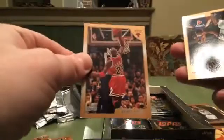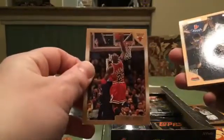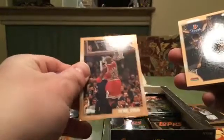I bought out a distributor of most of their 90s basketball. It does, I have to admit, include a lot of 98 Topps. But I got some really cool other products. Most of them are retail, but I was getting Stadium Club, 97 Stadium Club Series 2 with the Triumvirate, which is probably one of my favorite 90s sets.